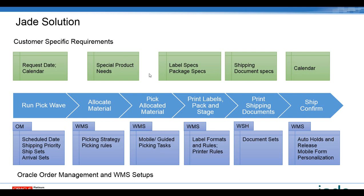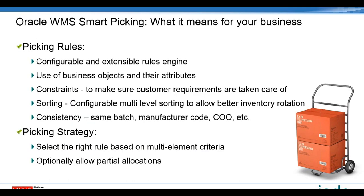I want to go over the Oracle WMS picking rules a little bit in detail, how it works and what you can do with it. So these picking rules are part of the Oracle WMS rules engine. In this rules engine, you have picking rules, you have put away rules, you have cost group assignment rules. So you have a number of different rule types in there, out of which I have seen picking rules being one of the most valuable ones. These are configurable and extensible.